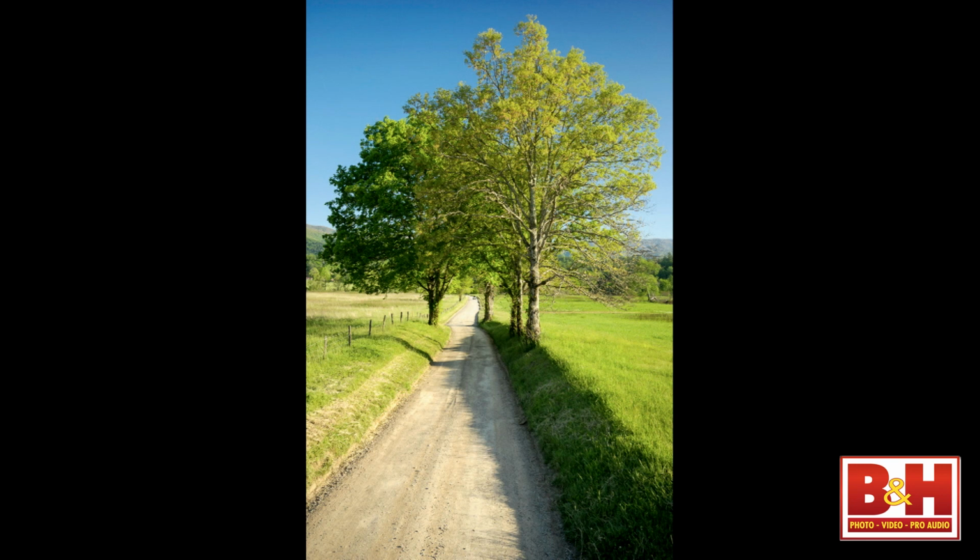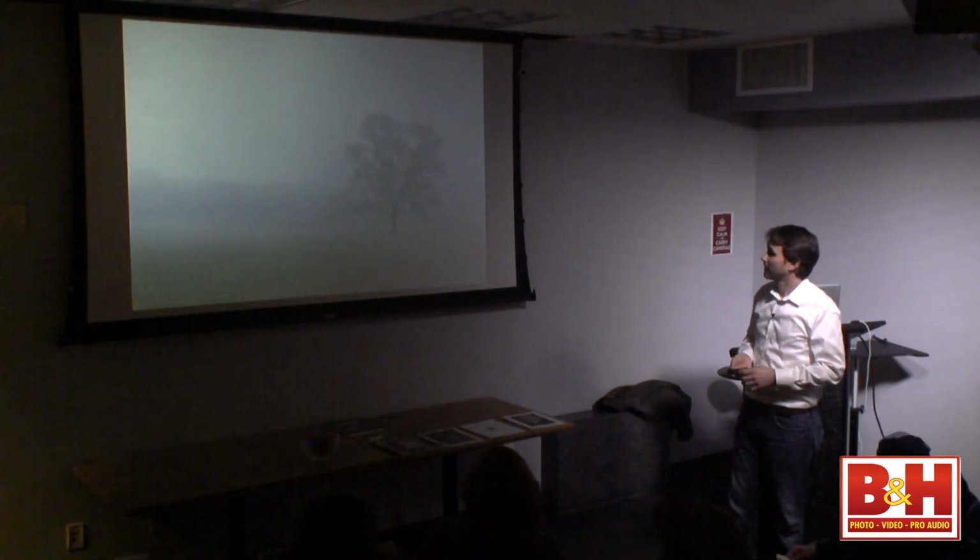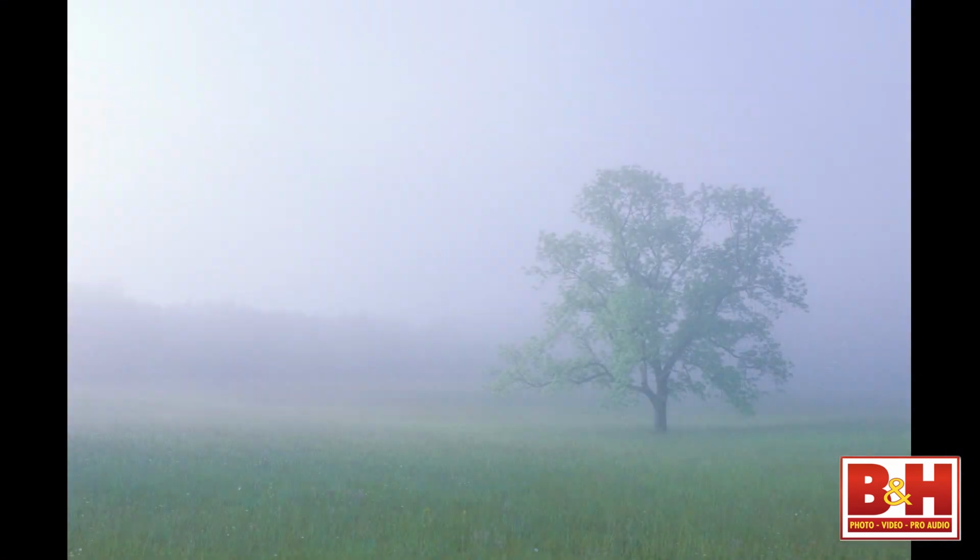When I go to the Smokies, I have to keep myself away from this area. This one spot, especially on Wednesday and Saturday mornings, they don't allow cars in until later in the morning, so you can hike or take a bike through the area, and you just have it to yourself. It's very quiet and a great place to work. This is also in Cades Cove in a morning mist. I shot this in 2003.